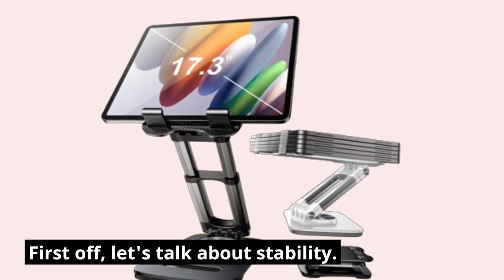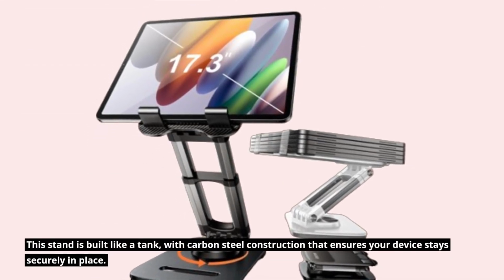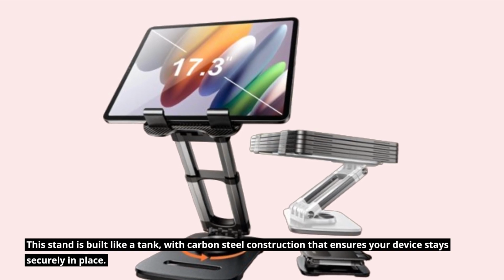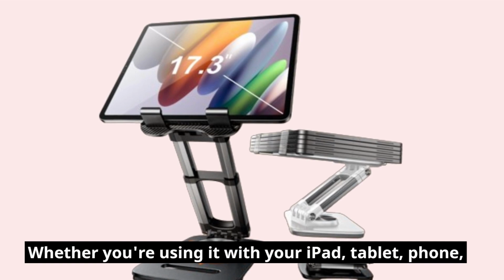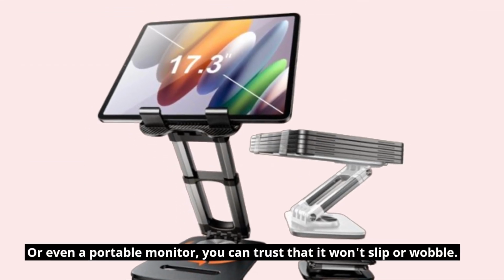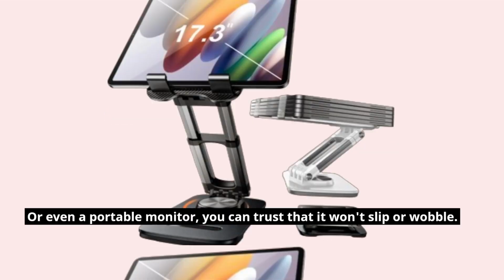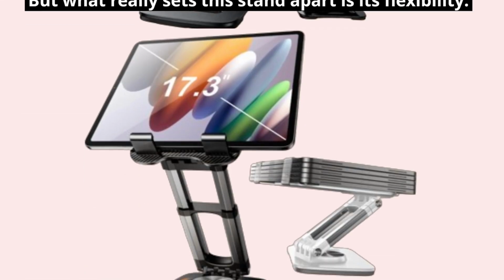First off, let's talk about stability. This stand is built like a tank, with carbon steel construction that ensures your device stays securely in place. Whether you're using it with your iPad, tablet, phone, or even a portable monitor, you can trust that it won't slip or wobble.